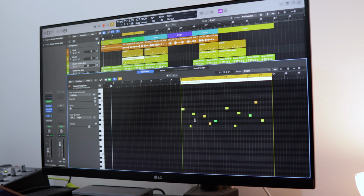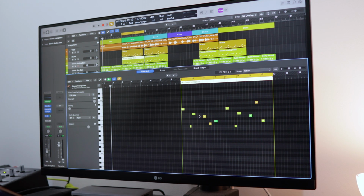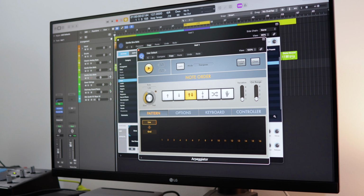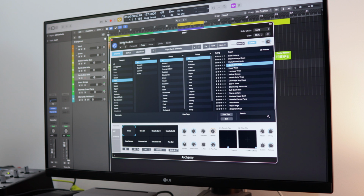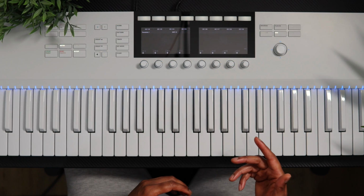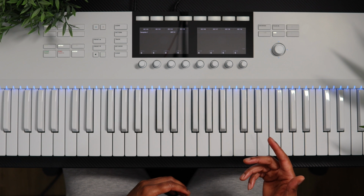Again, it's super simple, but something different. For the bridge, let's take that original chord progression I had, but this time, let's play the whole thing. Let's ditch the arp for this part to create more of a mellow vibe and a distinction from the other sections. The bridge is the part of the track where you can really do something different.